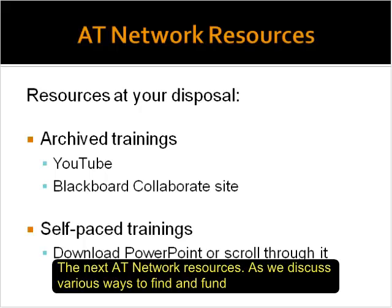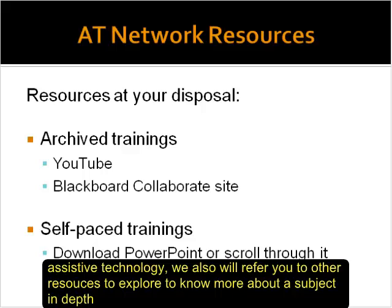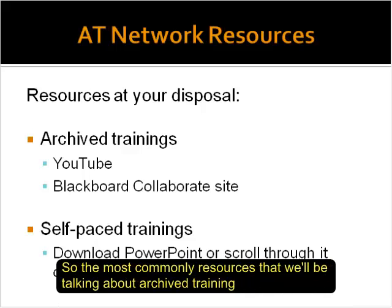So next, AT Network resources. As we discuss various ways to find and fund assistive technology, we will often refer to other AT Network resources that you can explore to learn more about a subject in depth. So the most common resources that we'll be talking about are archive trainings.